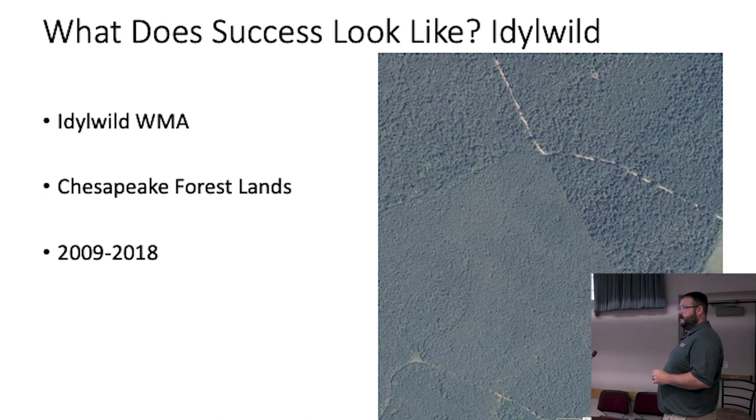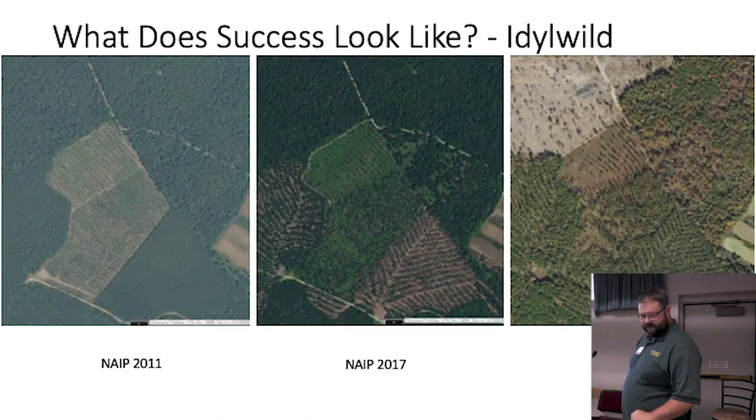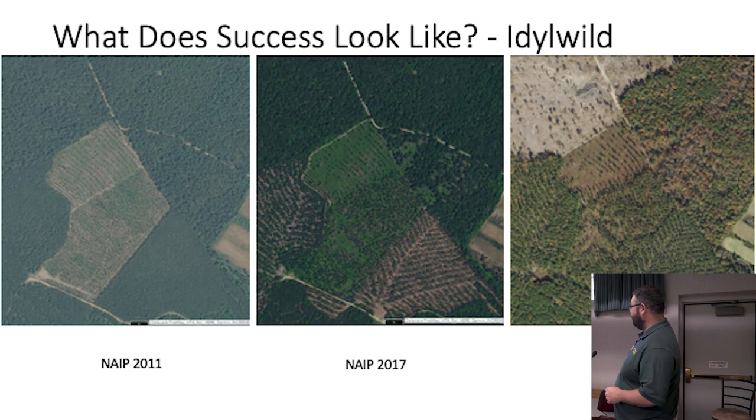So on the Eastern Shore, outside of Federalsburg, you've got an area where the Chesapeake Forest Lands and the Idlewild WMA come together. This is what it looked like in 2009. Then our people and Bob's people got together, and over the course of 10 years, our different groups worked together.